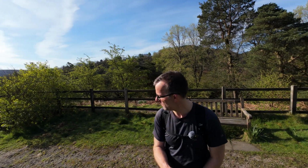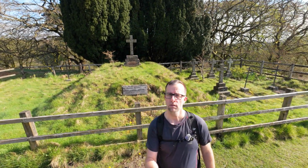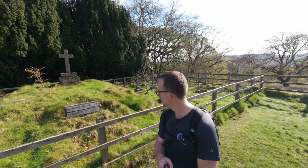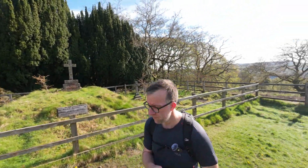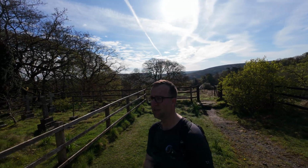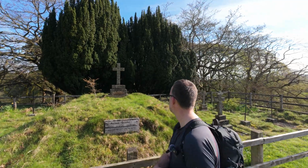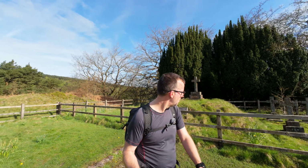Found it. A bit of a slog up that hill when I come up here every single day. It's quite a steep hill, but yeah, I found it, look. So this is the Grimshaw family plot, their little cemetery. That big cross in the middle there is Samuel Grimshaw, who built the house. He built it in 1840-41, and he died, what does it say? 1883. So yeah, it's quite nice.